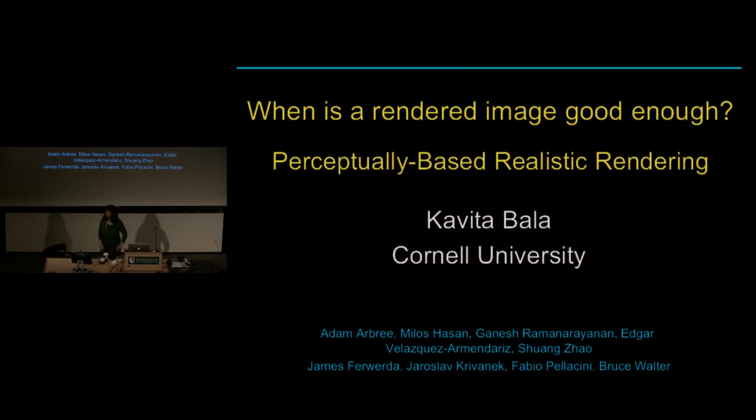The title of my talk today is When is a Rendered Image Good Enough? And the subtitle, there are many, is: who are you going to believe, me or your lying eyes? That's one of the subtitles. And it's also Perceptually-Based Realistic Rendering, which is the application domain.